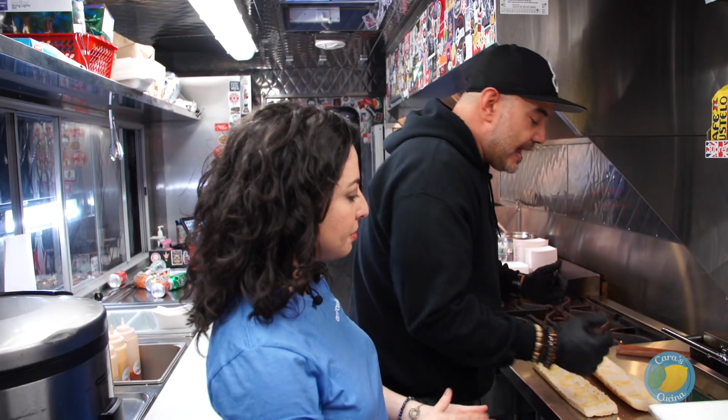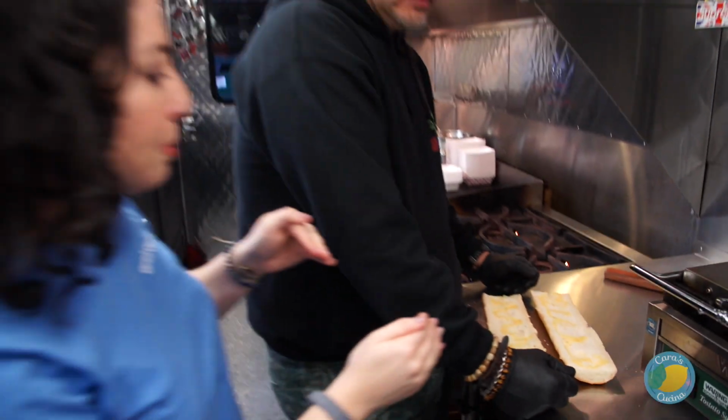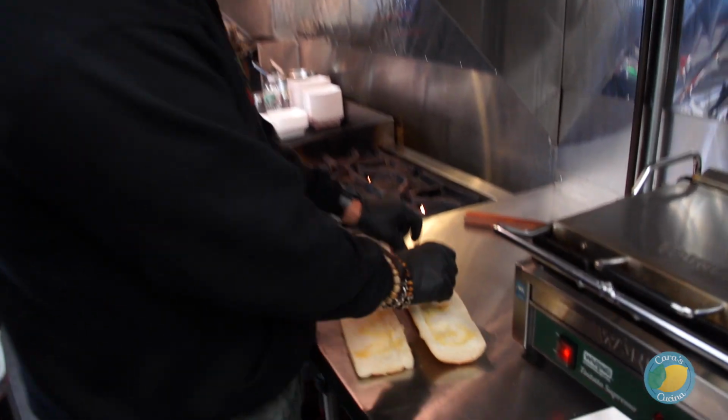So tell me a little bit about the dish that we're going to be making today. So we're going to be making a Cuban sandwich, which we call the baked papi. So we've got our fresh Cuban bread. We've got a little bit of mustard on there. What's next? Next we put in the ham.